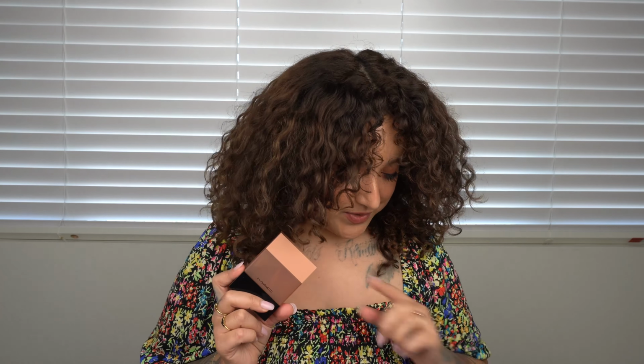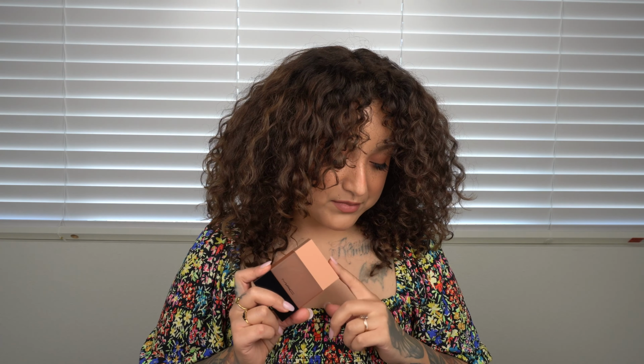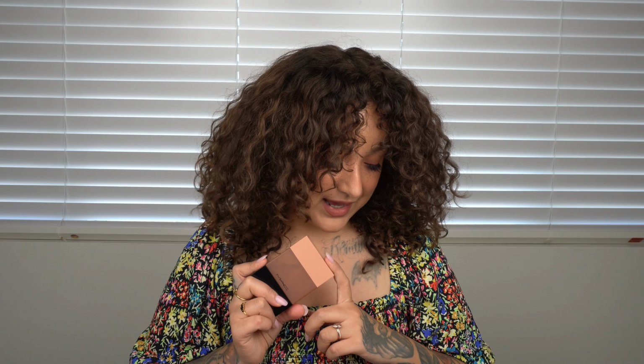The notes are neroli, which is no surprise to me because I do love neroli. So it's neroli, caramel, musk and suede, Madagascar vanilla, amberit, and a musk mallow. So, like I said, very sweet, but in the most sophisticated way. And I absolutely love this fragrance. I do get compliments on it.